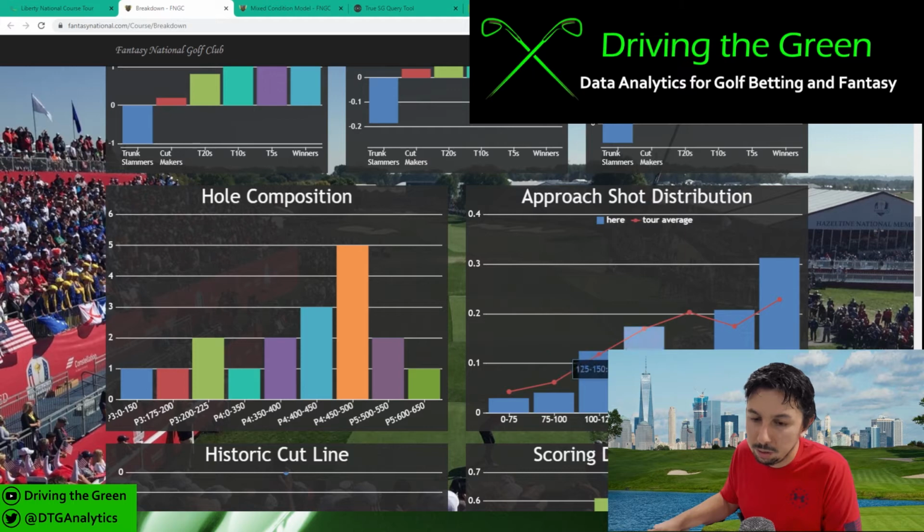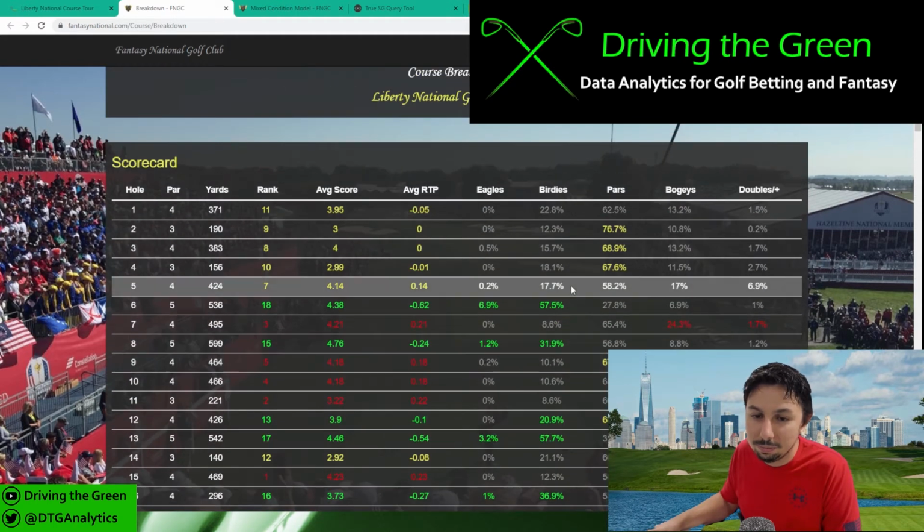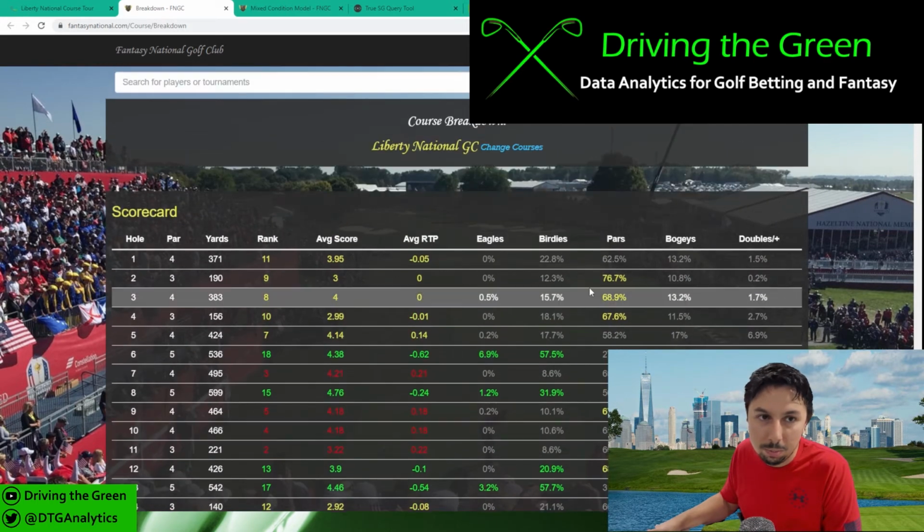But you also see that you have, again, just given the nature of this course, if you do miss a fairway, it's going to be tough to hit the green on your next shot. So this 125 to 150 range is also kind of interesting if you're looking at any of the key proximity stats for the week. So yeah, name of the game, got to be accurate, helps to have some distance, and we're going to want to find guys who make some putts.